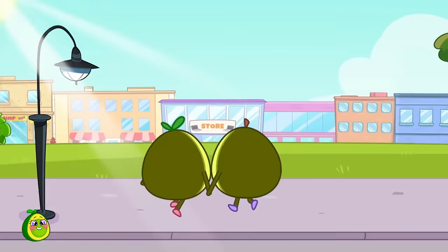Playing outside. Let's learn hygiene rules together. Have you washed your hands? Wash your hands, don't forget to wash your hands. Soap, soap, bubble, bubble, water, splash, splash. Welcome to the clean hands team.